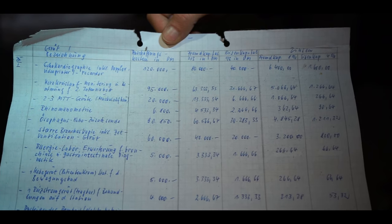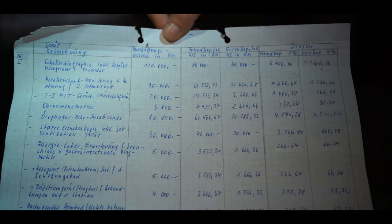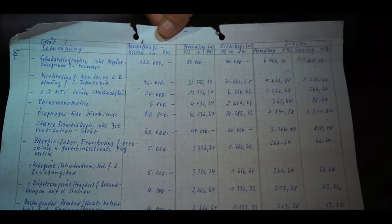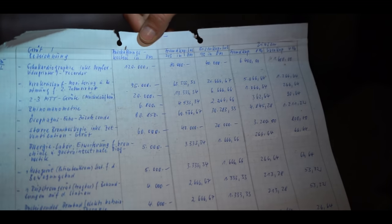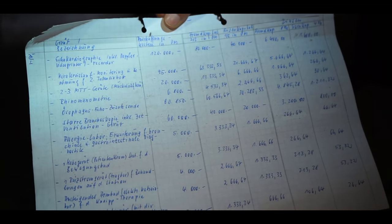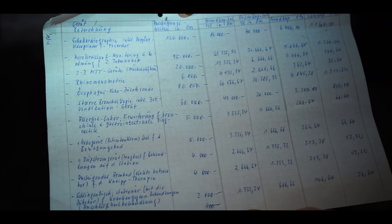Lisa found an old bill, handwritten, for different therapy devices. Yeah, different therapy devices, so this is very interesting.